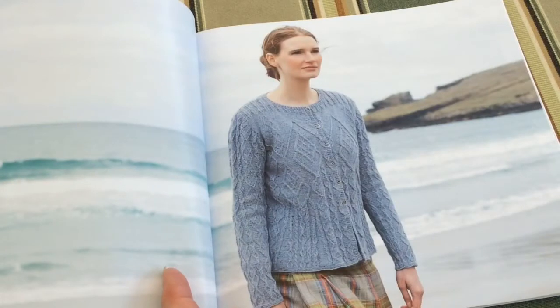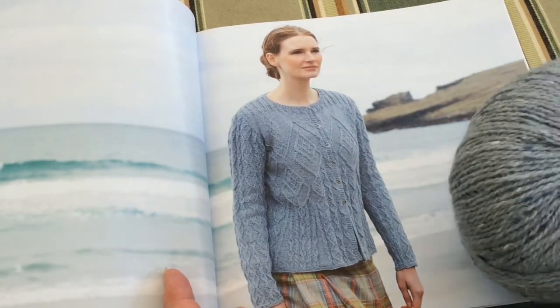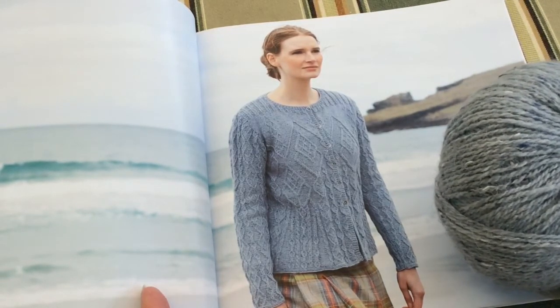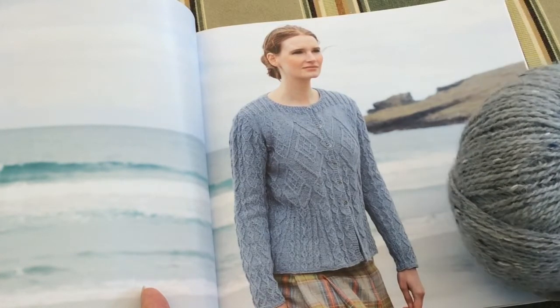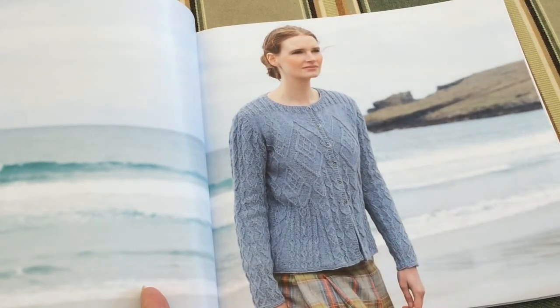The first design is Butte. It's absolutely amazing. It's cables, it's twisted stitches, it's a cardigan. It's done in felted tweed scree, which is a beautiful soft blue shade. Not as blue as shown in the photograph, but definitely blue, more blue than gray.